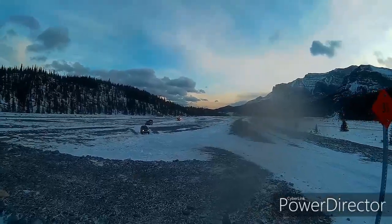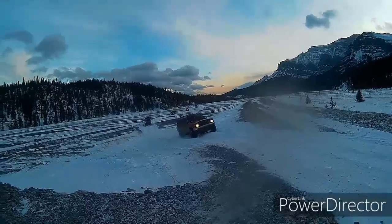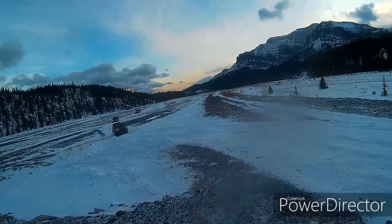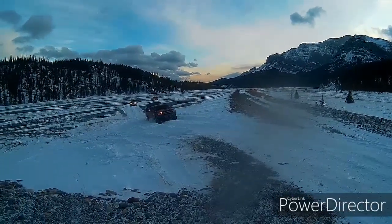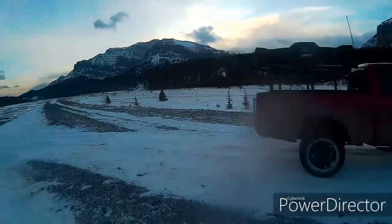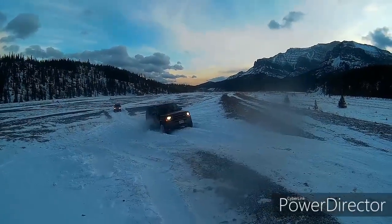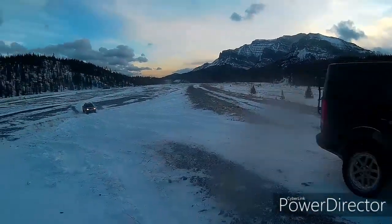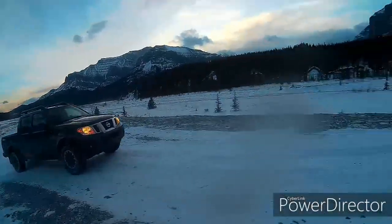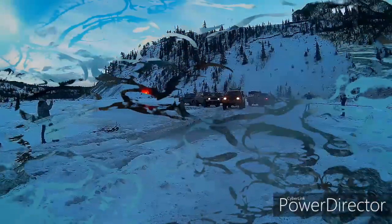Got everybody coming through. Punch it. Good old LR3. Yeah, buddy. Yeah, Mikey. All right, we got everybody here. Now let's go get the first water crossing.